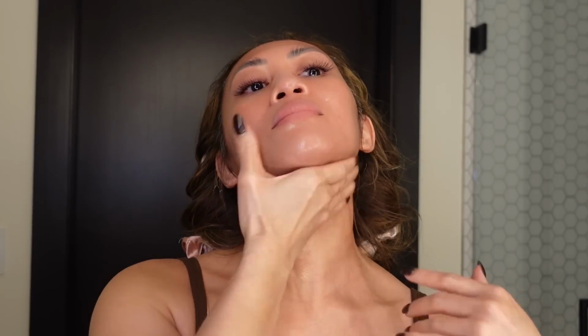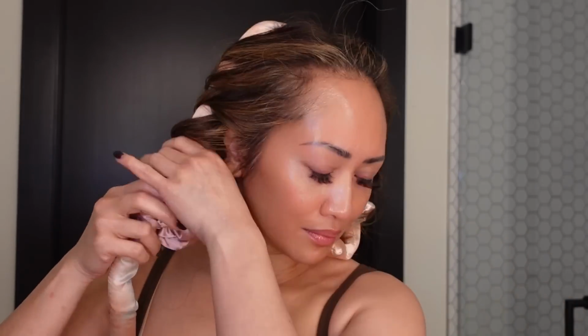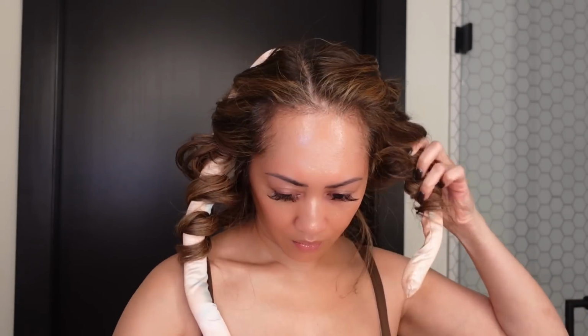Last but not least, lip balm or lip mask. My lips will never not have some type of lip moisturizer. At this point, you can apply your makeup, but I rarely ever wear it, and I'm pretty much like this most of the time. I only wear makeup for special occasions, date nights, and maybe when I'm filming something important. And that is my morning routine. I am pretty much done.